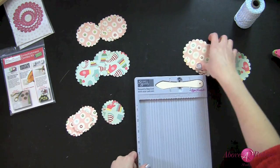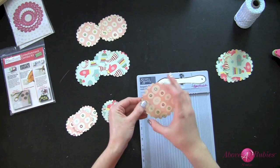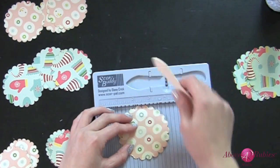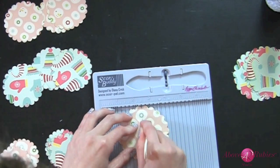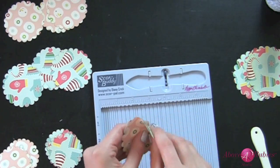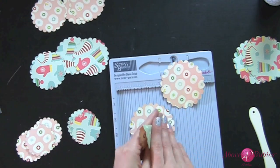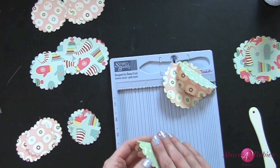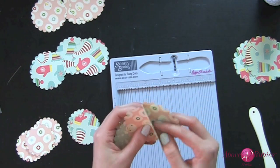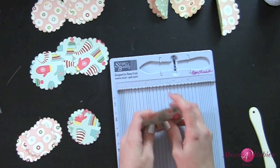I'm gonna start with my largest size. I'm gonna line them up so that all the scallops are even, and I'm gonna score it right down the center of each scallop, so I can do all 3 layers. I wouldn't do more than 3 layers in the Score Buddy at a time. Not recommended. And let's see, do I want, just lines up really easy that way. We're gonna mess with that in a minute. Let's do these 3. And you guys will see how easy these come together.